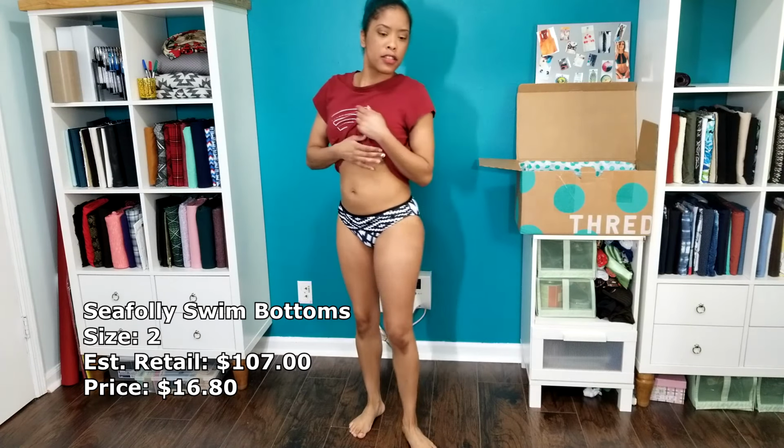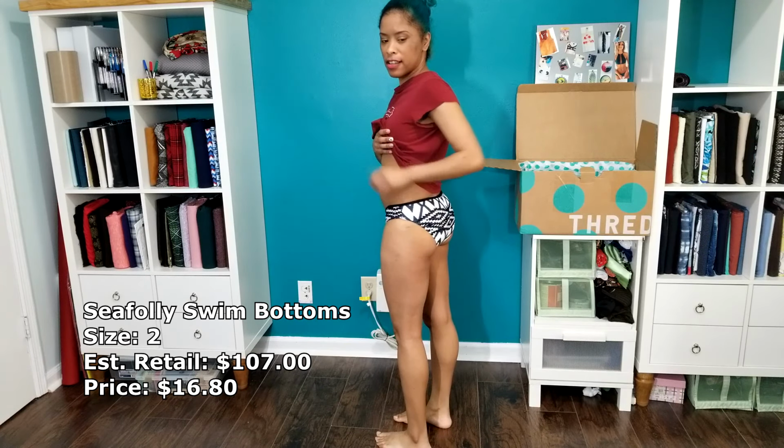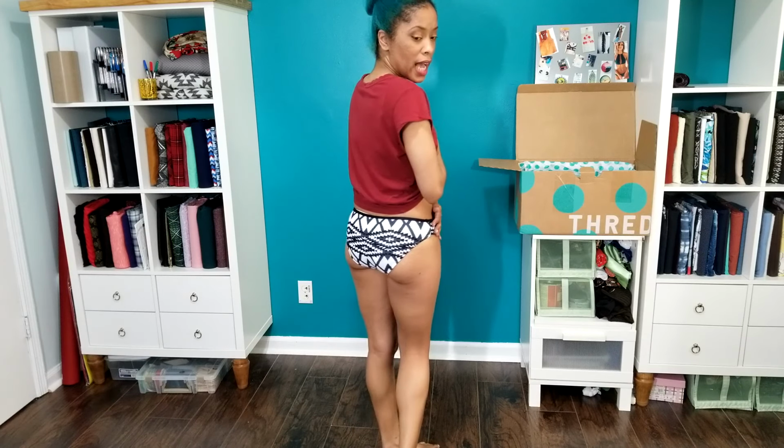Okay, so here are the bathing suit bottoms. These are a little different. I feel like they might be just a tad bit small on me, mainly on the waistband and the leg openings. I feel like it's just a little too tight, but this is more of a quality bathing suit, so I really wanted to invest in something that was going to be better at holding up to the years and years that I plan on wearing this, as long as my weight stays within a good range. But I like the way it looks.